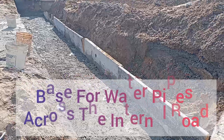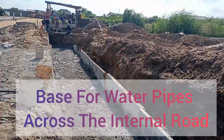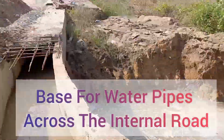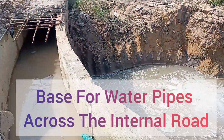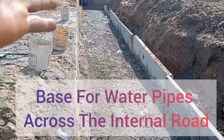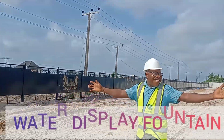Let's go. So like I did tell you, the water will be run across this estate. The idea is if your house is here, you will certainly have water. This is the water line that is being done right. Okay? Wow! See the water.